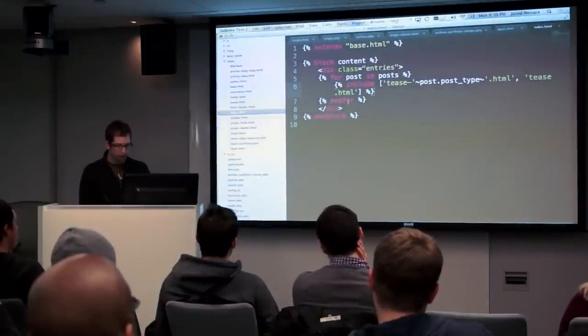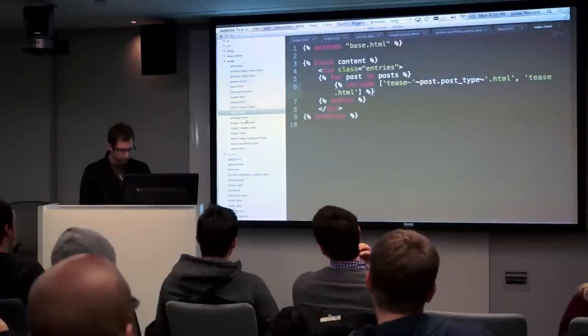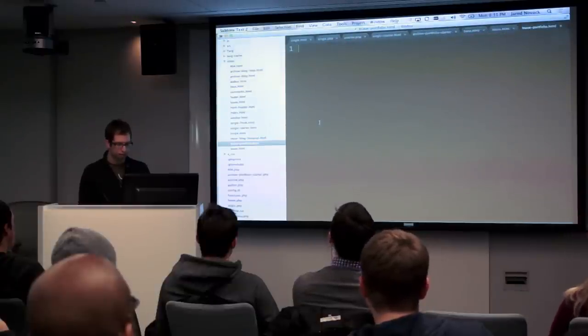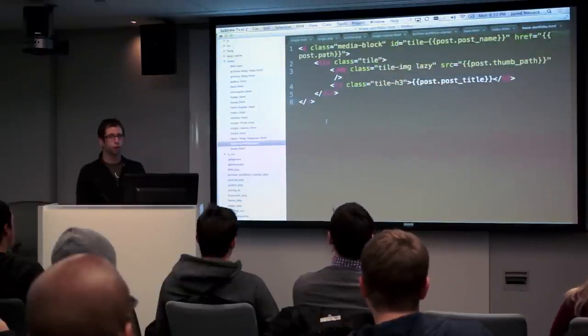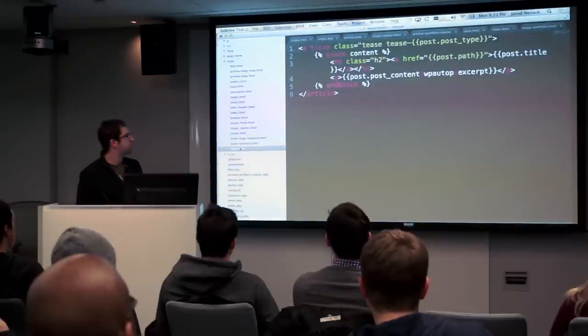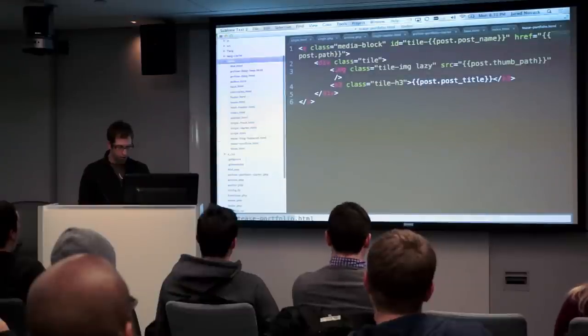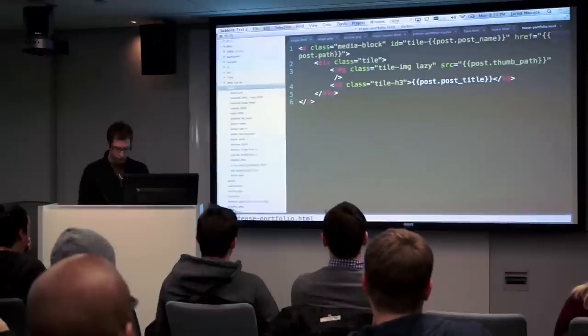So to get this page working, I'm going to edit tease-portfolio. So tease.html would contain the default tease information, and let me actually show you that real quick.